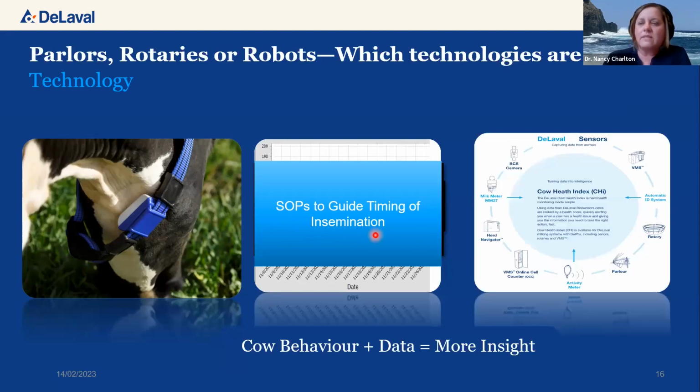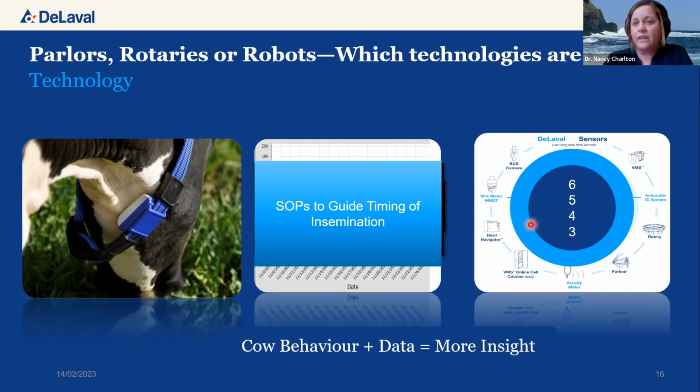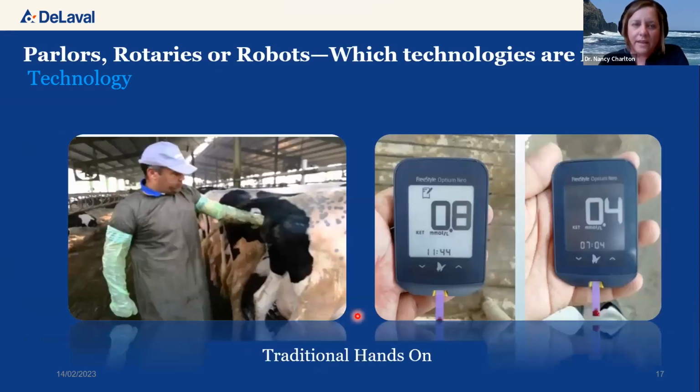Health, cow health indexes, scores are now becoming more popular. Proud at DeLaval that we can bring all this in together along with our milk meter information. And now you can score, sort, and check. And again, just having those cows that need to be seen by you, and we leave the rest of them alone. And again, these scores, no cow is completely sick or completely healthy. It's always a grade. So we work with our clients to say, hey, let's look at the 5s and above before you leave the barn, or on the sorting session. 4s, you know, we'll see how they do. With very large farms, let's get rid of the 3s and belows. The smaller farms, we can leave 3s on and see what they do over the next few days. But again, having a platform that brings everything together for more insight.